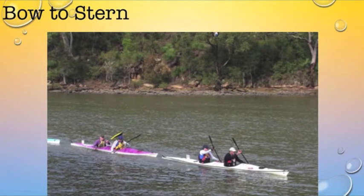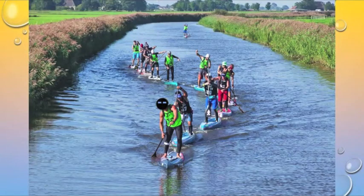Now, I should say this works best if the person in the front has a rudder. If the person in the front does not have a rudder, that rear end moves around a lot more than you would realize, and it makes it very difficult to draft off of. So if the person in front has a rudder, that's fantastic. And the key here is to stay close. For the most part, you want to be within a few inches. You want to be clear enough that you're not going to hit their rudder, but close enough that you're right there.